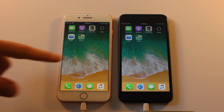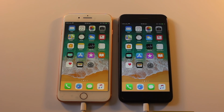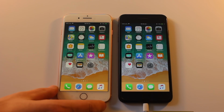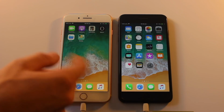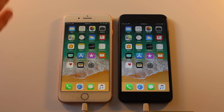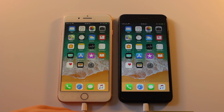on paper, the 8 Plus should be destroying that, but maybe because iOS 11 is so optimized for both devices that they are very, very similar in terms of just general applications and general day-to-day use. So from what I can see from now, the 7 Plus and 8 Plus are about the same in terms of just normal speeds. Maybe once you start using it more, once you start loading photos and all that kind of stuff, it might be a bit of a difference. But as of now, if you've got the 7 Plus, it's probably not worth upgrading to the 8 Plus.